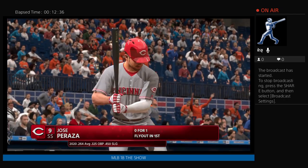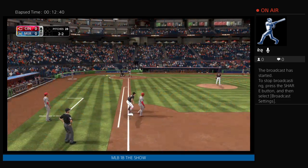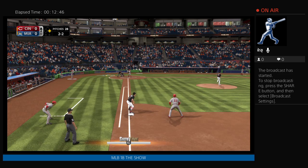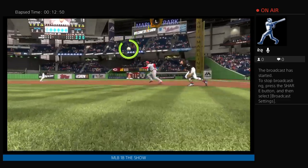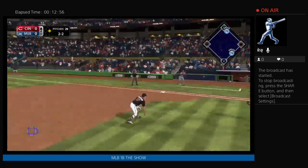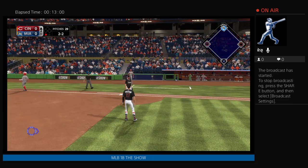Into the box now, Jose Peraza flied out in his first at-bat, so make him 0 for 1 so far. Hoping to send him packing. Pitch on its way. This is on. As it's off his glove, on the recovery, throw is in time to get the out at first.